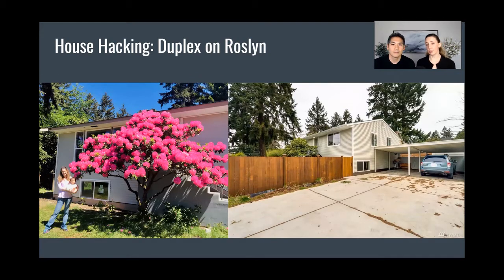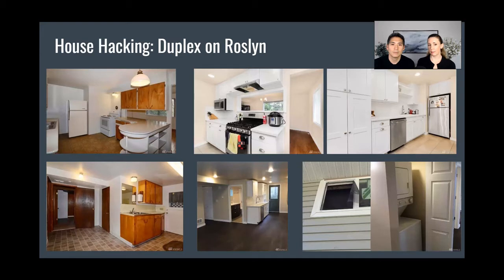What we ended up doing with this property was a major rehab. It took us about 6 months overall, but after about a couple of months, we actually moved into that top unit you can see up there to finish off the rehab. And these are the after pictures of our rehab project. It ended up costing us $200,000.